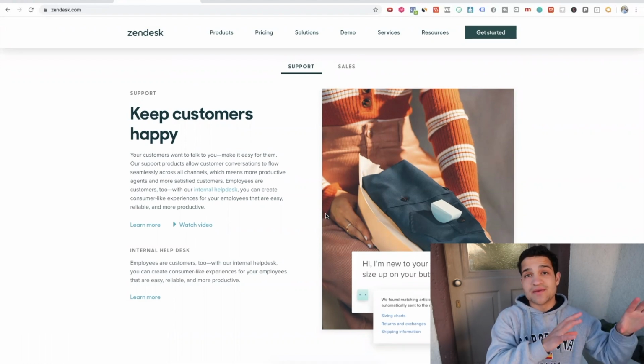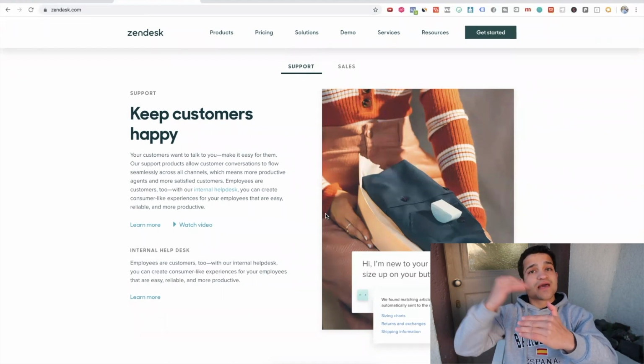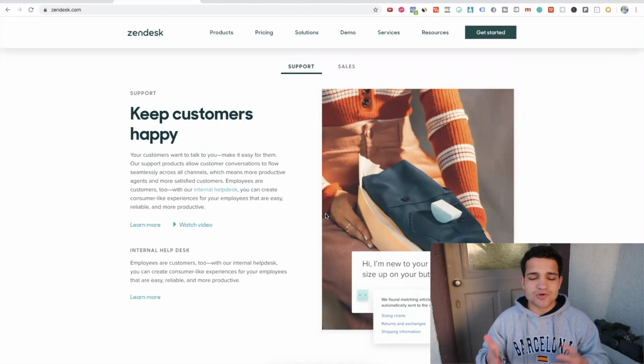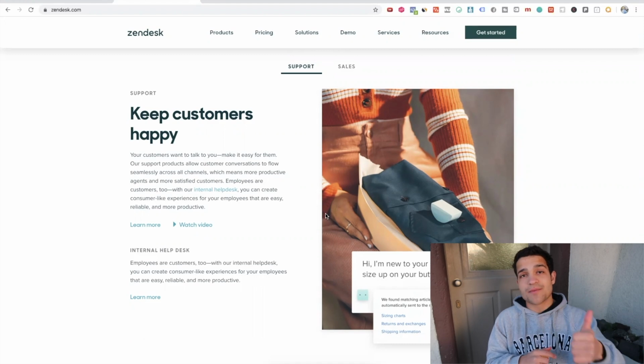When you send them an email to the customer support center or customer support email that they have, you get back, your ticket has been received. We will answer it as fast as possible. That is usually with Zendesk. So if you use it, one, you're going to look a lot more legitimate.